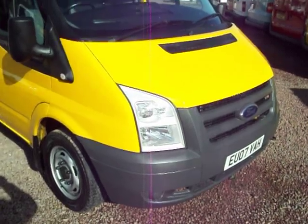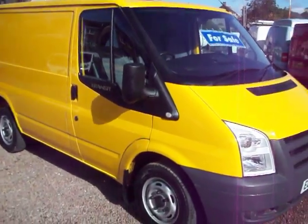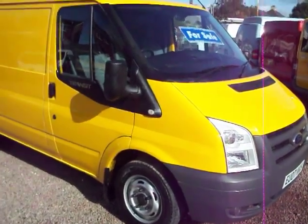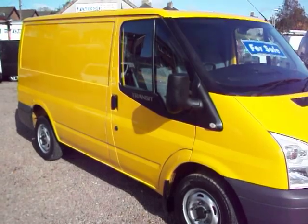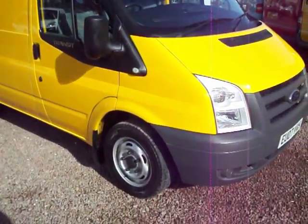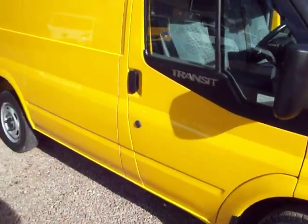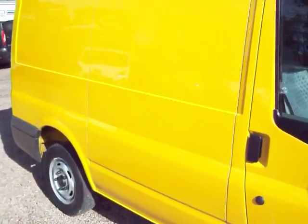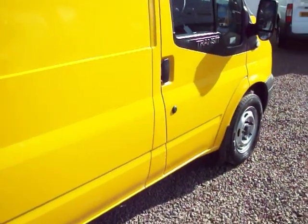Right, this one here is a 2007 on a 07 plate Ford Transit. It's a 300, short wheelbase, low roof, so it's a standard entry level size body shell. It's a 300, which means it's got slightly heavier springs in the back as opposed to the 260 and the 280. And of course, yes, it is an ex-AA van. I'm sure you can tell that already without me having to tell you.